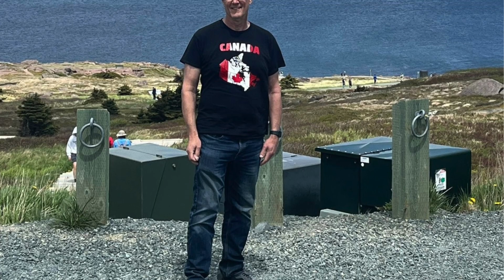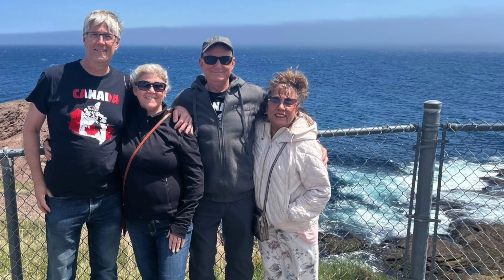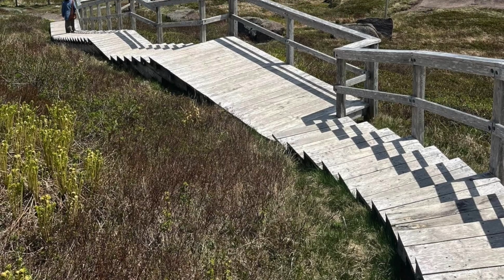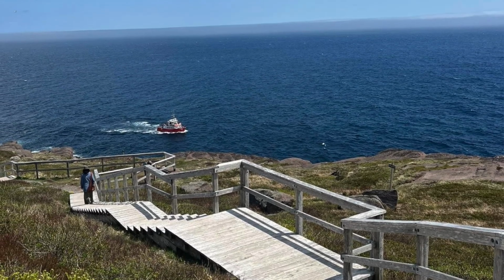We had to get, of course, pictures taken at the easternmost point of Canada at Cape Spear. There was a staircase you could go down even closer, and we did go down that, and of course I had to do the Rocky running up the stairs thing.